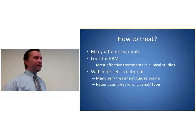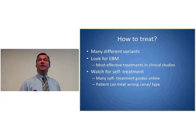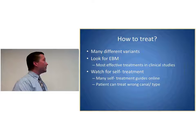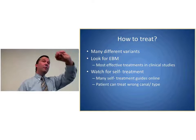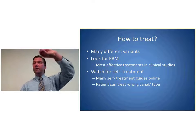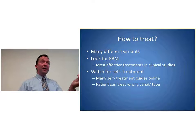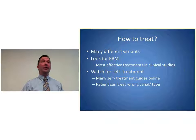So now we have to look at, well, how do you treat it? Well, we know it's a mechanical problem, okay? We know it's not really a neurological problem in any respect. And if we do a very specific maneuver on the person, we can move those crystals back out of the canal, back into the vestibule, basically into the utricle, where they get reabsorbed again and the person's asymptomatic. The nice thing about BPPV, because it's a mechanical problem, if you do it right, the next day that person's good to go, and they're kissing your feet.